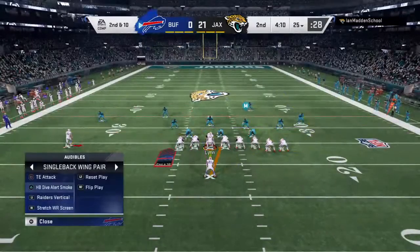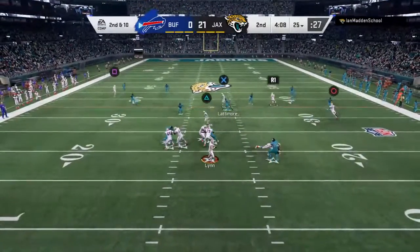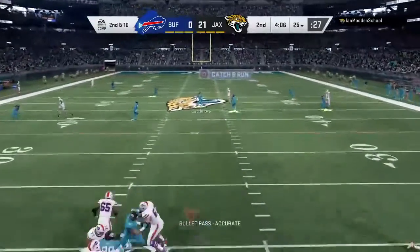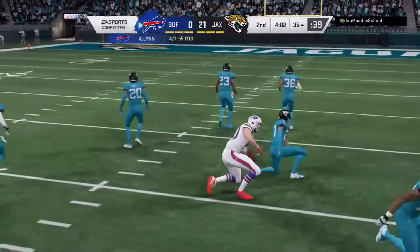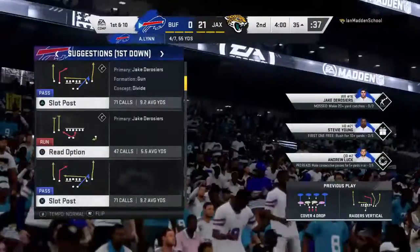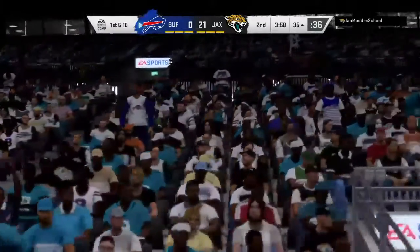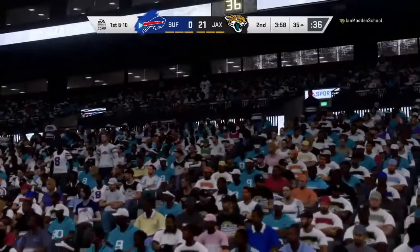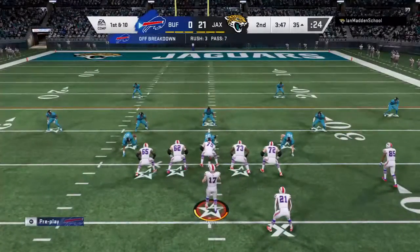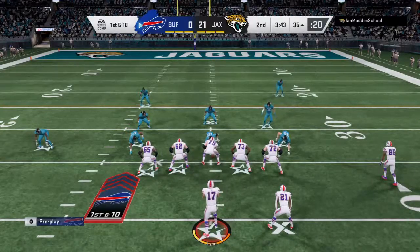An incomplete pass leads to 2nd and 10 from the 25. Throwing again. Lynn. Going deep here for Bryant. Well, this is taken in. It's complete. And all the way down to the 35. A big play here for the Bills. And even 40 yards. So that changes things a bit. Here's a 1st and 10 all the way down at the 35.